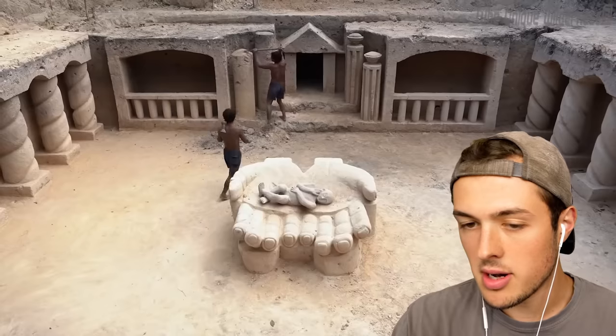I'm sure that the creator of Minecraft would be proud. When did that thing get in the center of the hand sculpture? I don't remember seeing that there, and I don't remember watching them make it.